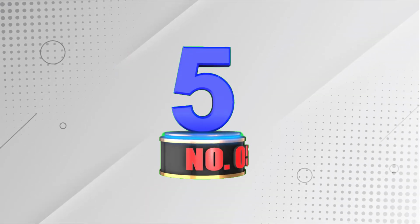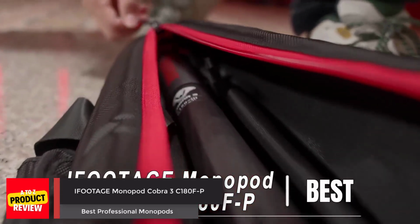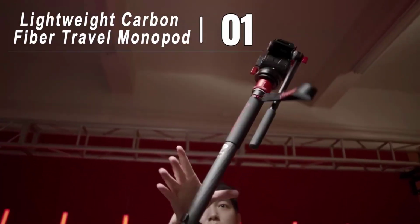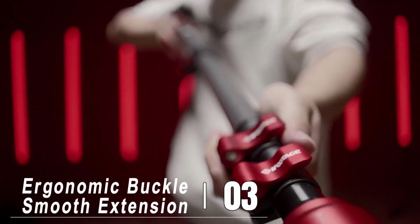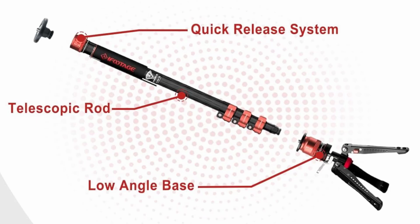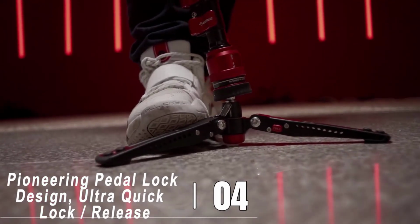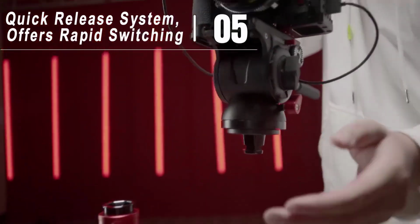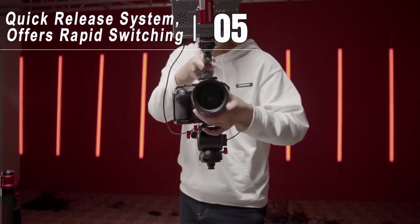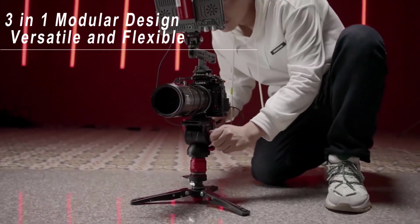Number 5. iFootage Monopod Cobra 3C180F-P. The iFootage Camera Monopod Cobra 3C180 is a genuine pedal monopod that comes with a patented pedal locking control. You can easily lock/unlock the monopod by pressing the pedal with your feet. The vertical and horizontal drag creates smoother swiveling and tilting, while the longer base feet provide better stability and control. The quick-release plate eliminates the need to press down the auto-locking sleeve, making it easier and faster to deploy.